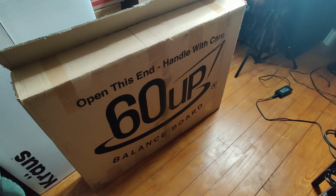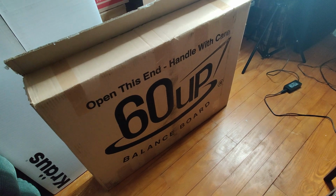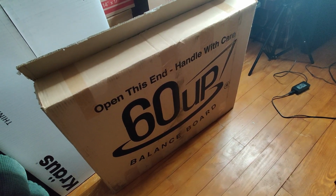Here's a great flip, this 60 Up balance board. I picked this up at Goodwill for $14.99. I ended up selling it for $180 plus shipping. Buyer paid $52 to have this shipped.